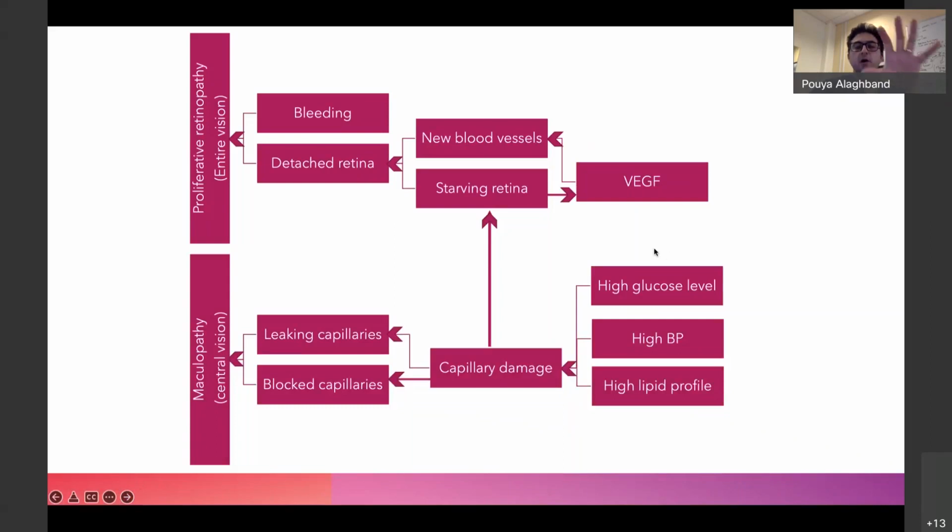Essentially, all those toxins within the body can damage the capillaries, and that can subsequently compromise the circulation to the retina and starve the retina. That sends signals within the eye to produce more blood vessels to bring more nutrients to the eye. Therefore, that triggers vascular endothelial growth factor, which creates new blood vessels, but the quality and the quantity are not as good as normal blood vessels. We call them new blood vessels, or neovascularization. Depending on what part of the eye is affected, whether it's in the back or in the front, we've got different manifestations of this.